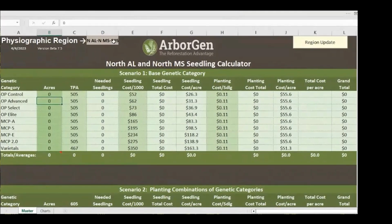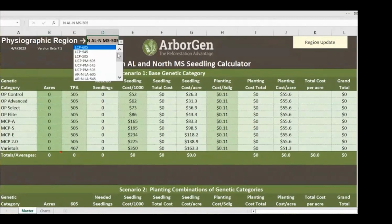The first thing that we want to do is to pick the physiographic region that you're located in. With this cell highlighted, and you see the little drop down arrow, just click that. If you are in the lower coastal plain, the upper coastal plain or Piedmont, Arkansas, North Louisiana, Texas, South Louisiana, or North Alabama, North Mississippi. You also have the Atlantic coast north. Knowing your physiographic region is vital to getting the correct output from this calculator.